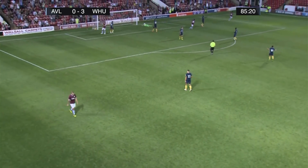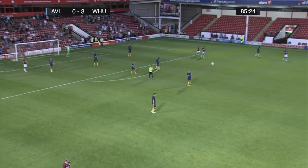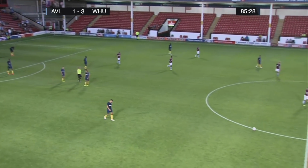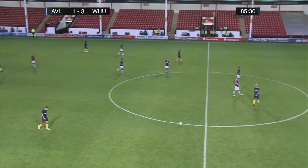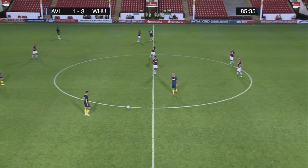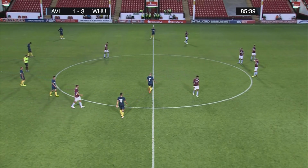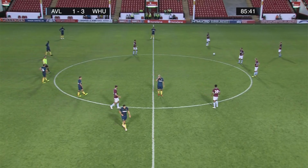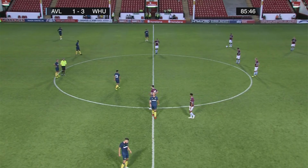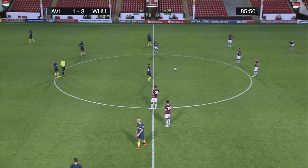Great finish. Andre Green there with the goal of the night, no doubt about that. That flew past Adrian. And the hundreds of Villa fans who left a minute or so ago will have wished they stayed for that one. 3-1. Andre Green trying to stake a claim again in the first team this season. And goals like that will do him no harm at all.